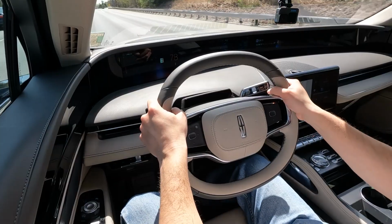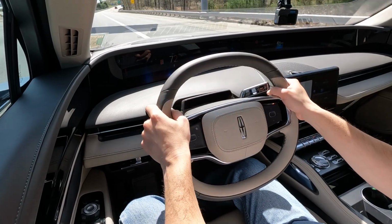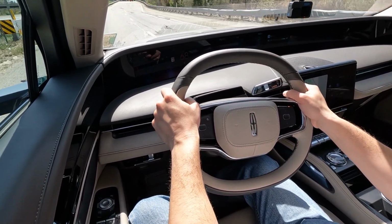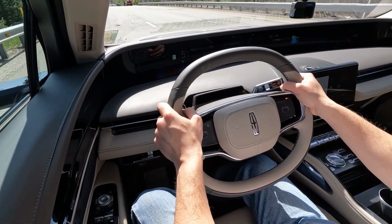Also, at highway speeds, interior insulation is still very good here. I do notice some wind noise, but outside of that, it's still a very isolating cabin like I experienced with the Reserve. Now, as I mentioned before, with this Turbo 4, we have experienced this numerous times in the Ford family of products, and I think it's a solid powertrain for the Lincoln Nautilus. On the brakes, not too bad here.